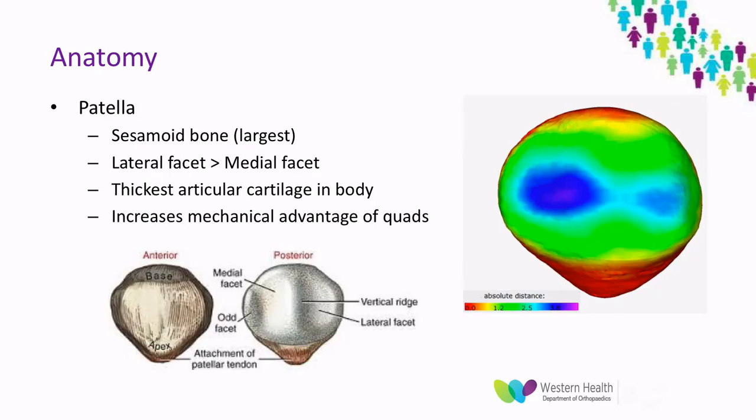In terms of anatomy, the patella is the largest sesamoid bone in the body. Essentially, it has a lateral and medial facet, generally with the lateral side being equal to or greater than the size of the medial. It has the thickest cartilage in the body. You can see on the color chart there that it has up to 5 millimeters of thickness, and then peters out to about 2 millimeters peripherally.